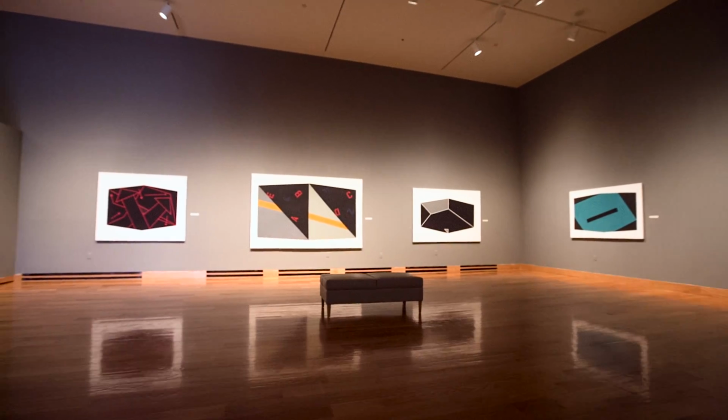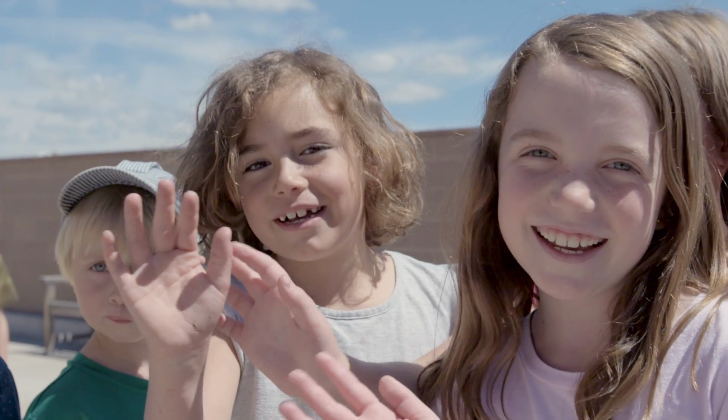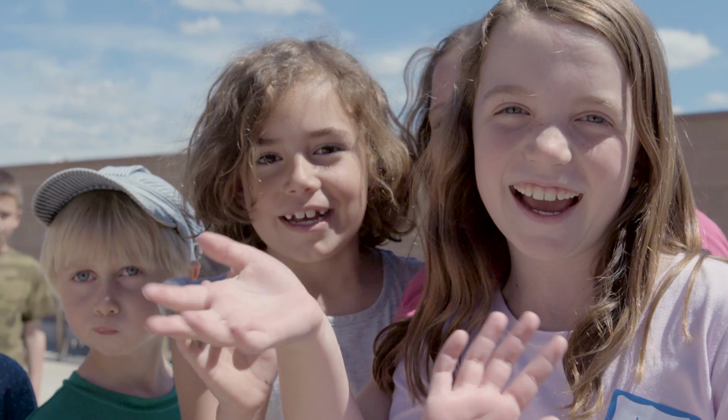It's one of the finest art museums on a university campus that I've ever seen. Being able to bring students to the Art Museum, engage with them in this space, is priceless.